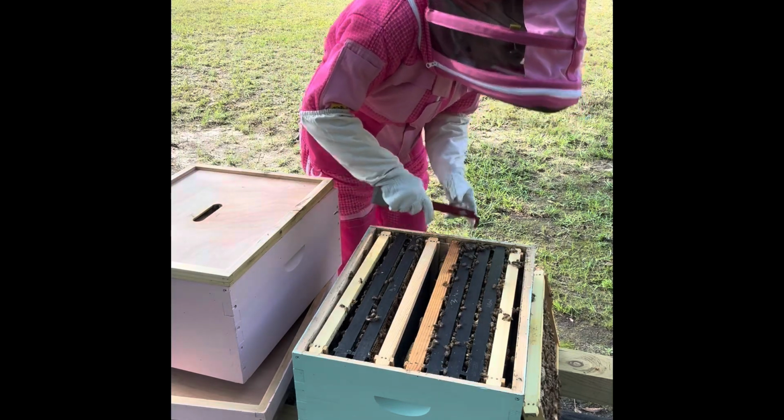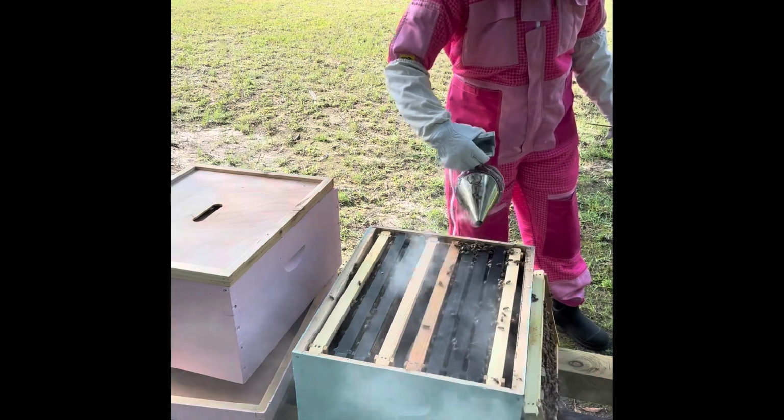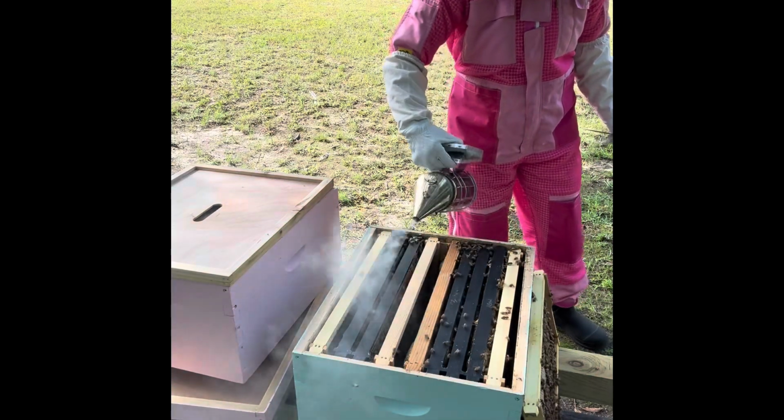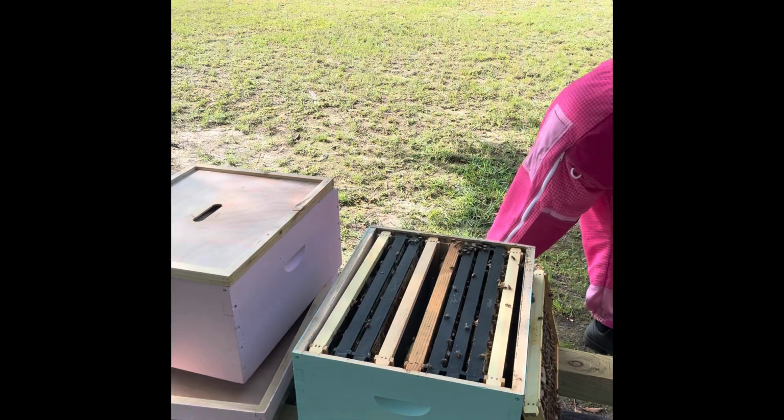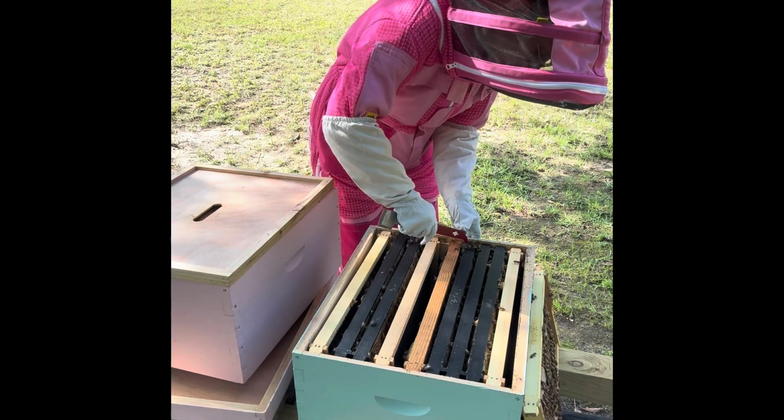Okay. So now we're going to smoke them just a little bit more because I can hear them getting a little antsy. Okay. And we're going to go to the next one.